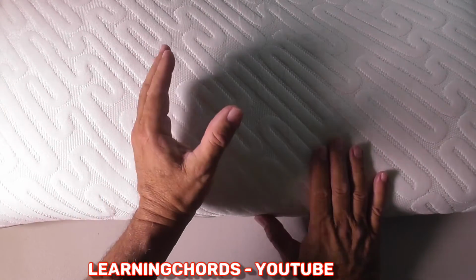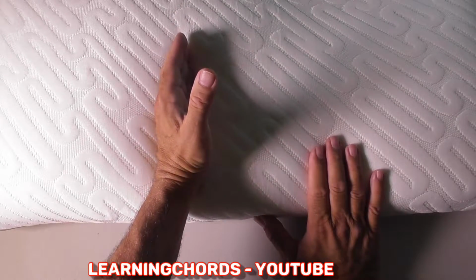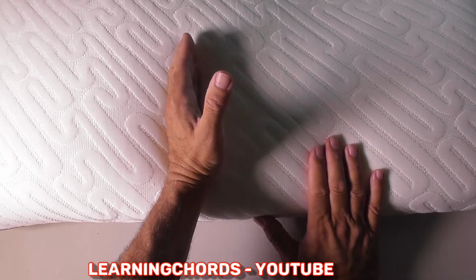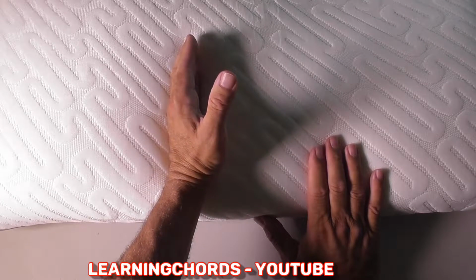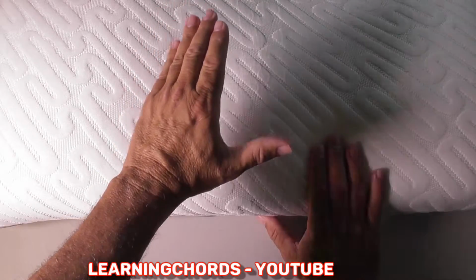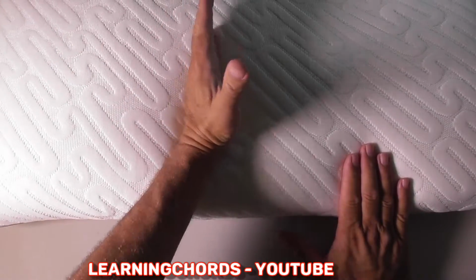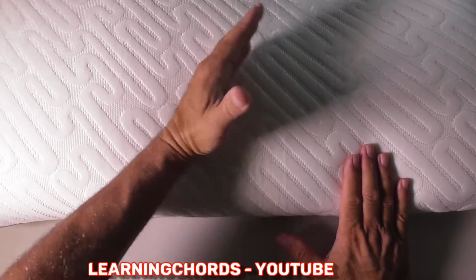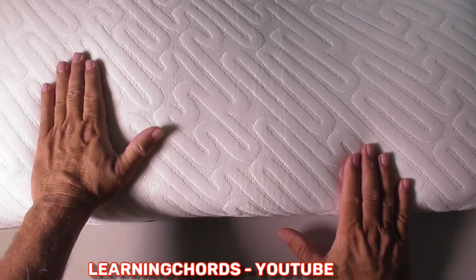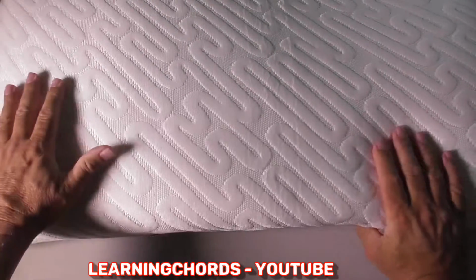I put my head on the pillow, put my ear on the pillow, and this thing was perfect. I literally sank into the pillow, but it didn't go so far down that it was flat, and it wasn't so high like all the other pillows, where my head is literally up and my neck is twisted up. So I was very surprised. You can see it's still stretching out in the middle.